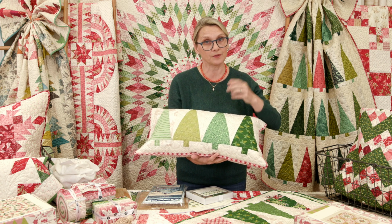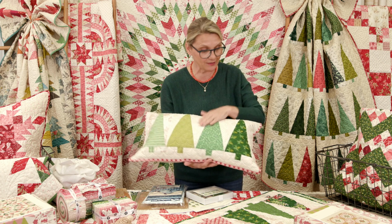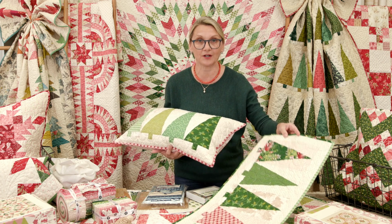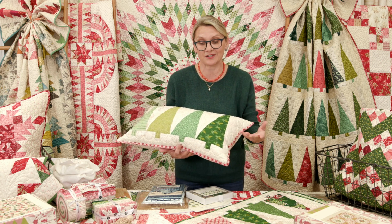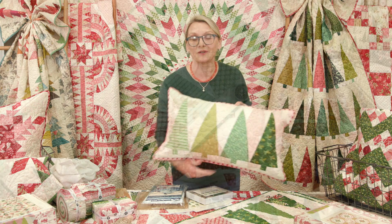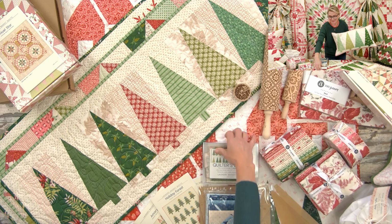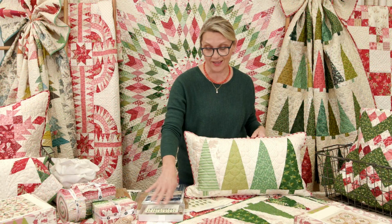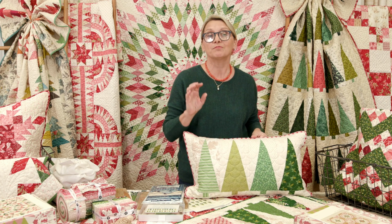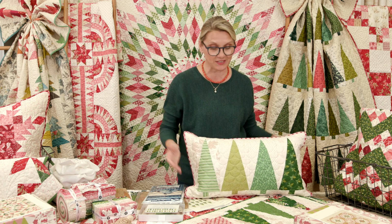So out of 12 blocks, you could get 3 pillows, or you can get a pillow and a table runner, or maybe a smaller table runner if you want it. It's up to you. You're the one that can get the box, start sewing, and decide. Or maybe instead of doing a table runner, you want to use the blocks to put around another quilt and use it as a border.